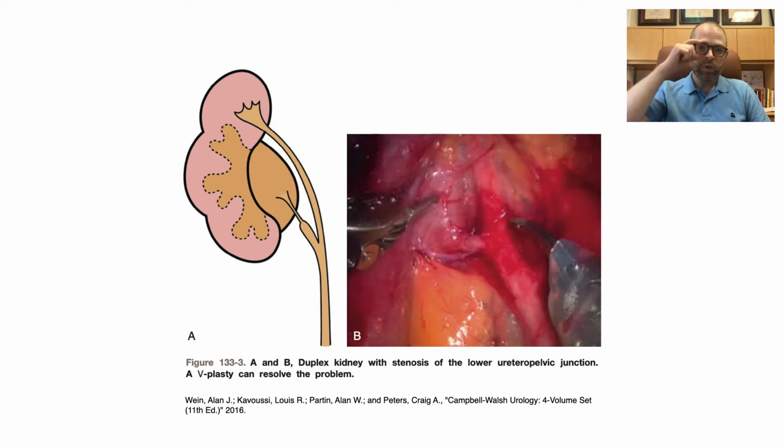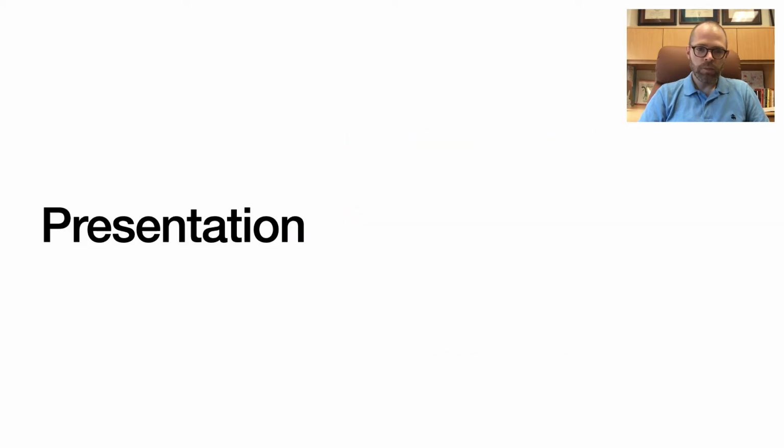In cases of duplex kidneys, when you talk about ureteropelvic junction obstruction or severe hydronephrosis in the setting of obstruction, you're almost exclusively talking about the lower pole. Upper pole UPJ obstructions have been reported, but by and large, the vast majority, almost as a rule, of obstruction occurs in the lower pole moiety.